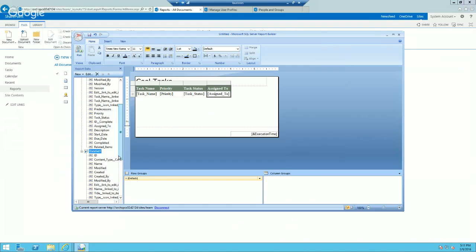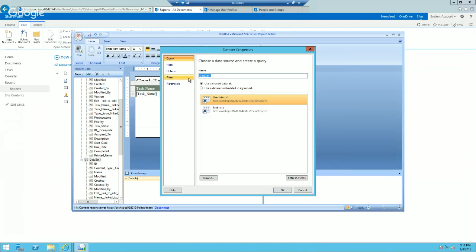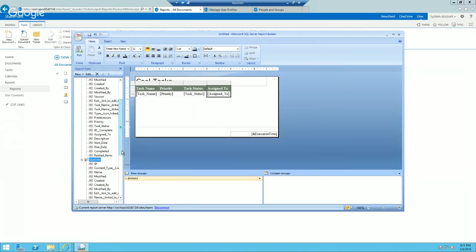There, so it says data set 1. Let me just call it user, like that. And that's my user information list. So it's got like a bunch of information about people's names and departments and job titles and stuff. That's off of that site collection. Again, the user information list in your site collection is just always going to be people who have already visited the site. So it's not automatically going to have everybody in your company listed in there. Just FYI when you're dealing with that one.